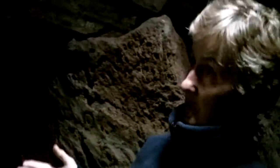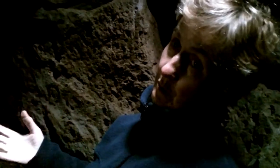A passage grave has a narrow stone-lined passage ending in a chamber. This is called a chamber, branching off, and we have what we call recesses. Now, this was built by the Neolithic or New Stone Age people 5,000 years ago.